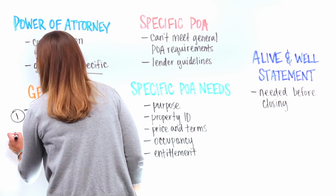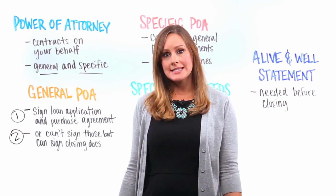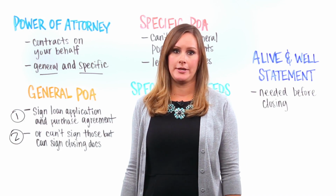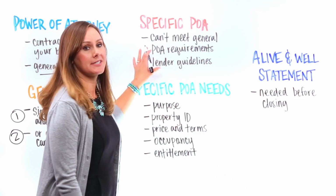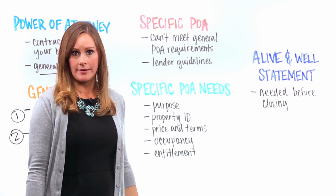The other scenario is if the buyer isn't able to sign those initial loan documents, but they can sign all of the closing documents. This setup also allows buyers to use a general POA. In either case, lenders may consider electronic signatures acceptable. You'll need to use a specific POA if the buyer is unable to meet the requirements of a general POA.